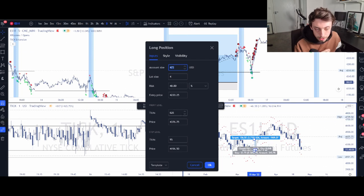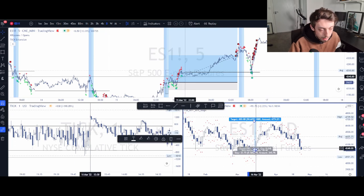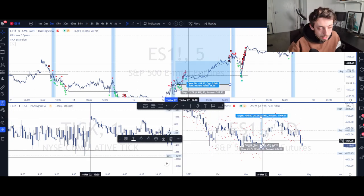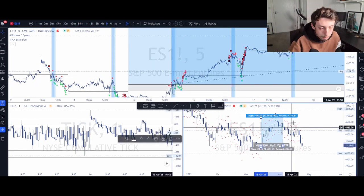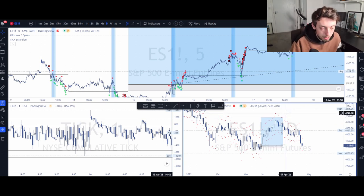So as you can see, the profit is 626 in terms of the ticks. If we just put in 1800, you can see that the price goes all the way up there, and then we can span that out. As you can see, we did not hit take profit on this trade, but we did get up to probably a 16 risk reward, 17 risk reward.